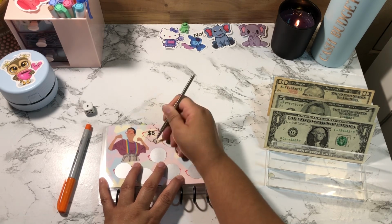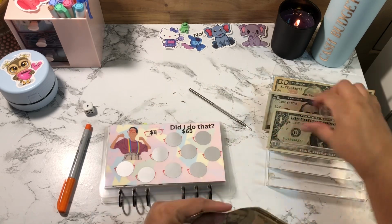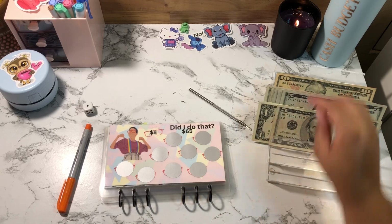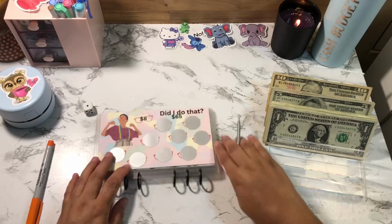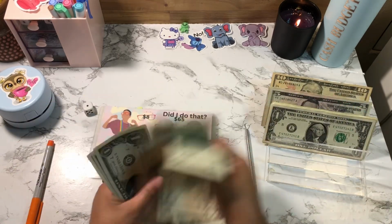Okay, so this one is $8. I think I'm gonna stop here on this one. I don't have change. Okay. I'm going to need to make change. Oh, let's see. Okay, I just made change. So I need to get $8. That's 5, 6, 7, 8.